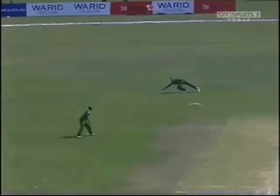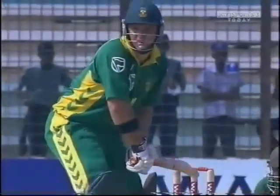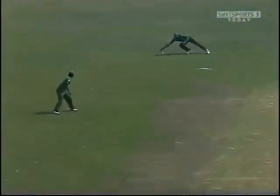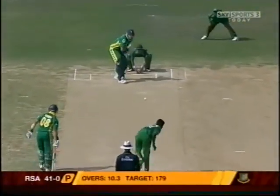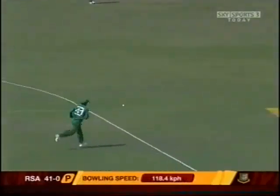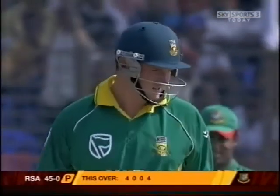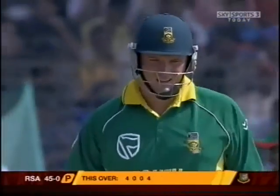Good shot from Graham Smith. There you go. Just stopped at the last moment and didn't dive around. Just waited for it. Look at that. Yes. Once again, that's hit square to the wicket. Second boundary in this over for Graham Smith. So second boundary in the over.